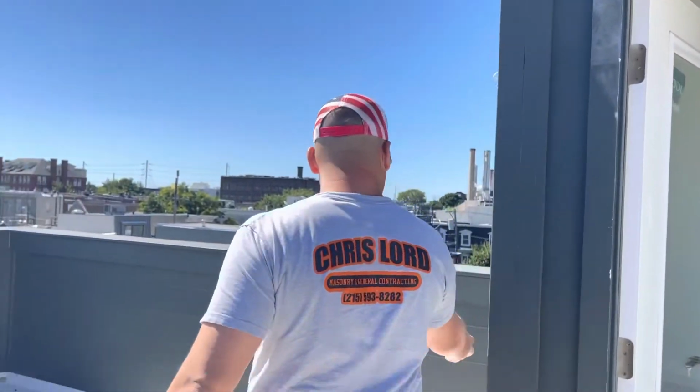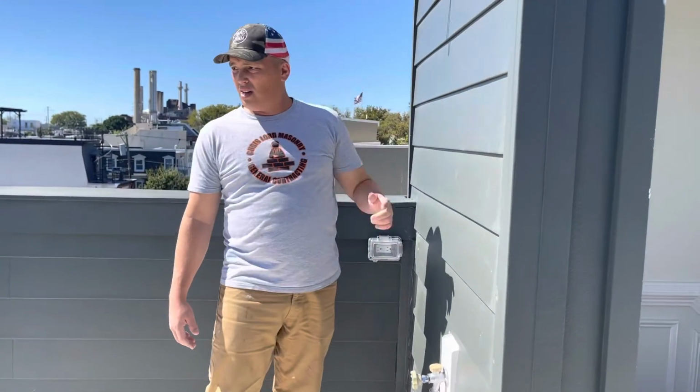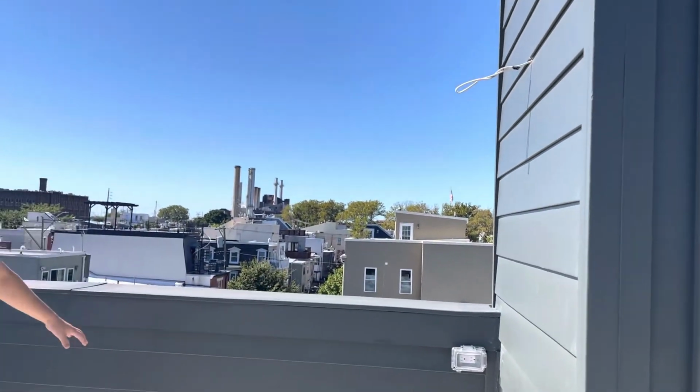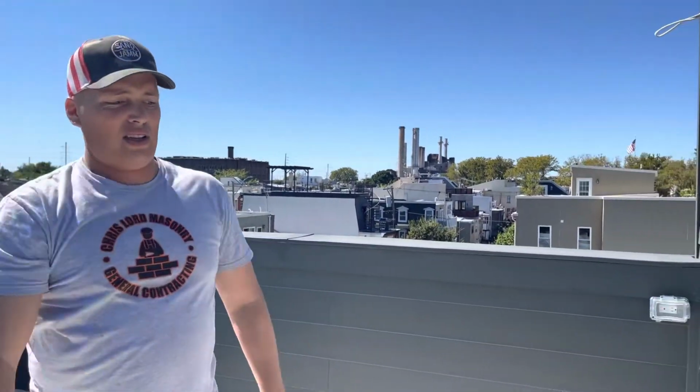We're roughed in for a sink and some cabinets over here. They're in the wall. We're roughed in for an outdoor TV. So if they do deck, they get some furniture out here, they can watch TV, watch the Eagles game up here, looking at the skyline. I mean, look at that view.